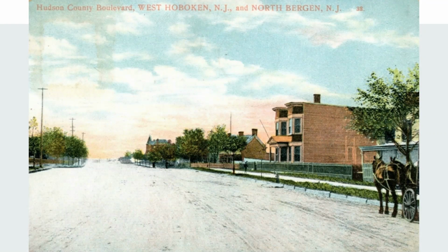Now, they give West Hoboken a lot more credit in this picture because, believe it or not, West Hoboken, which is present-day downtown Union City, would have been a better-known location than North Bergen around 1905 when this postcard is produced. But they do show us some homes in North Bergen, and predominantly that brown building right here in the front. That building actually is still standing on Kennedy Boulevard, and if you happen to be driving towards Jersey City on Kennedy and you pass around 21st Street, you can see this building.